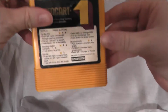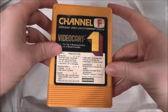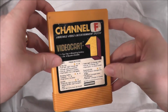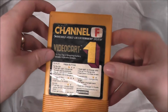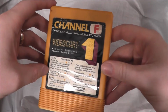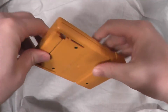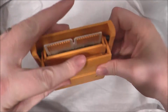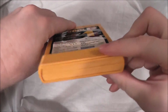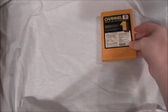This was kind of interesting. This is a game for the Channel F system, which I've never seen in person. So I thought it was kind of a cool curiosity there. Video Cart 1 has different versions of games, including tic-tac-toe and shooting gallery and other such things. And look at the size of this thing. It's pretty monstrous. There's the actual cartridge. It's one of the earliest, might be the earliest cartridge-based system ever. Predates the 2600 even, so I thought that would be cool to keep.